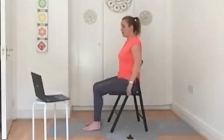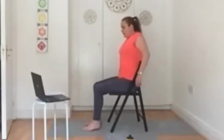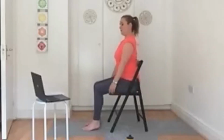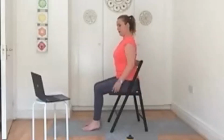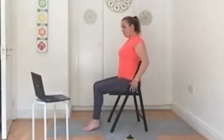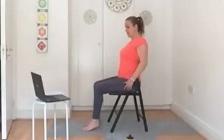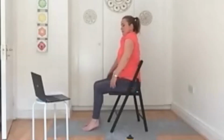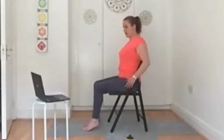So on the inhale, move the shoulders back and up, and then exhale, down and forward. Inhale, up and back, exhale, down and forward. Go for 2 more. And then reversing the movement, inhale, back and up, exhale, forward and down. Inhale, back and up, exhale, forward and down. And again, go for 2 more.